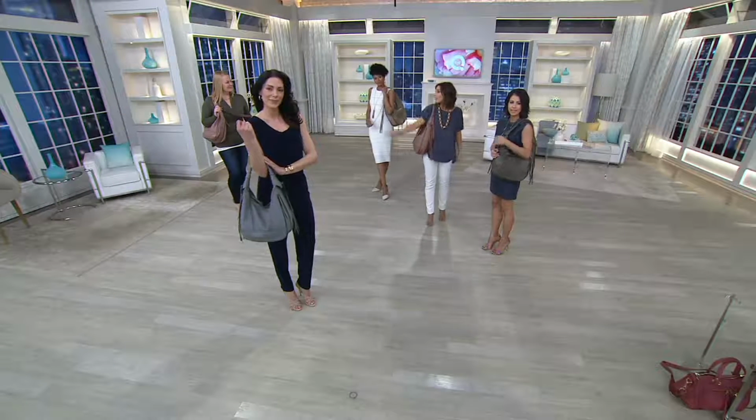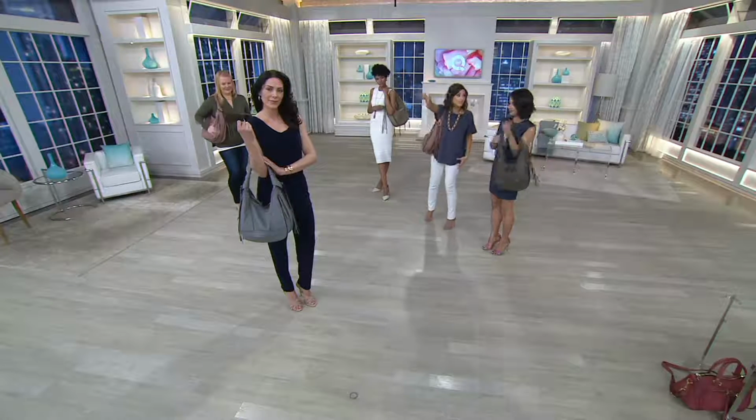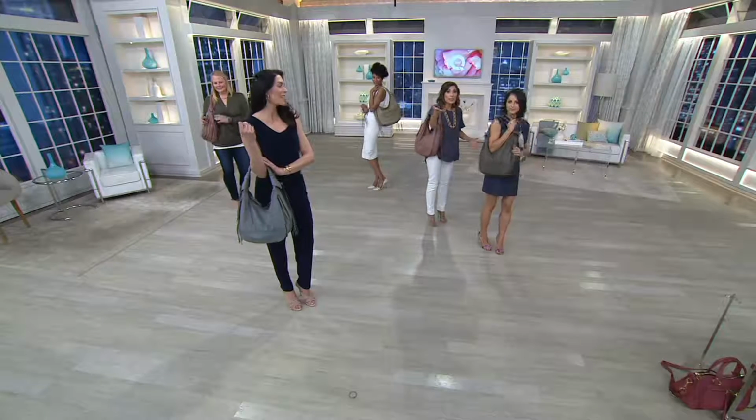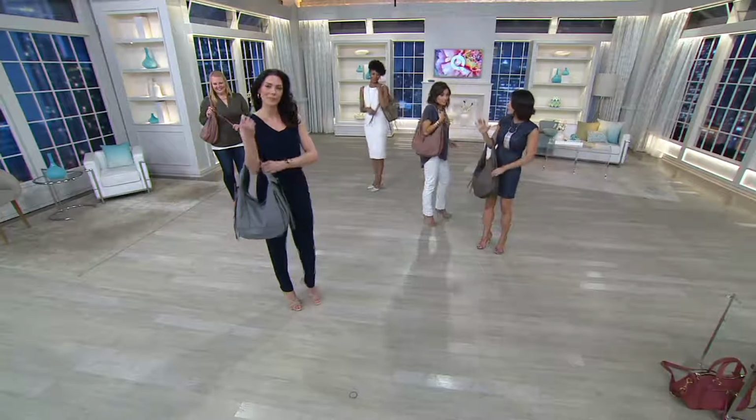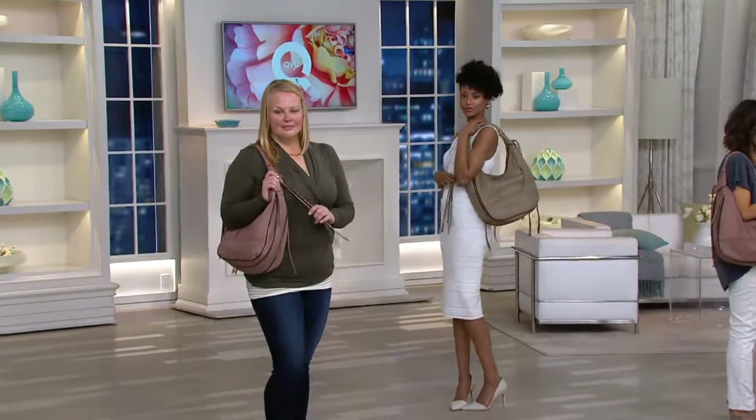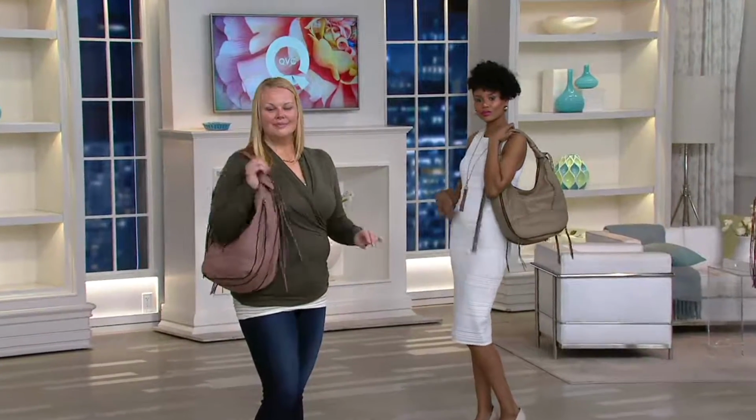But I just love it because it feels like it was custom made for Jackie, custom made for Chantel, custom made for Katya, custom made for Bethany, and that's what it will feel like for you. And I think the proportions are so great. You can still wear it in the crook of your arm and it's not too long, it's not too low. It looks great on the shoulder.